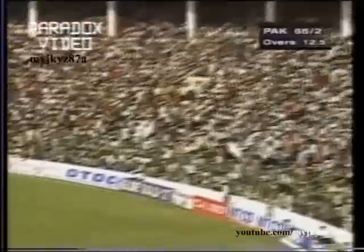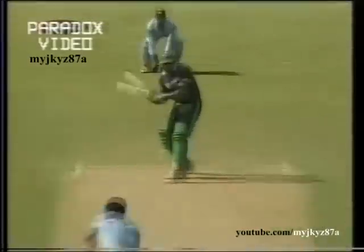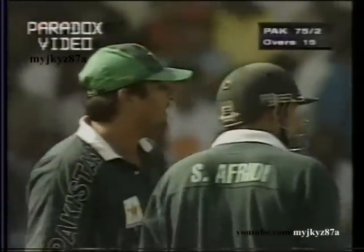That's an amazing shot because that ball wasn't very short. He picked up the length very, very quickly and smashed it for four, sir. That's a lovely shot from Inzamam. He has so much time to play the quicks. Seven runs coming off that last over. It's 75 for two.